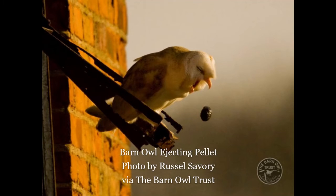While the owl begins the regurgitation of the pellet, it looks like it's having trouble breathing. But once the pellet is out, the owl will settle down again. Pellets can be found on the ground around where an owl is roosting or nesting. Pellets that are found in the wild are sometimes easier to dissect since they might be fresher.